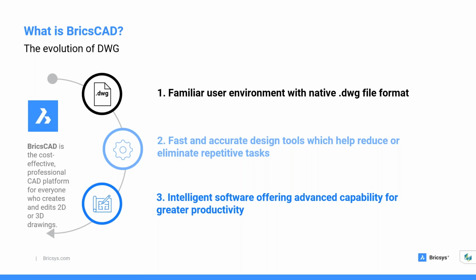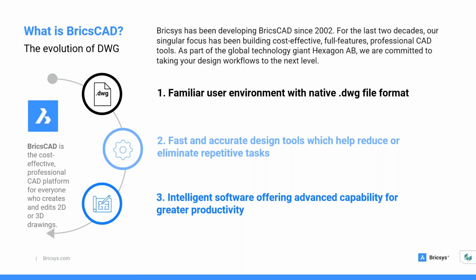It's developed by Bricsys. We've been creating innovative 2D and 3D design tools for the last 2 decades. Bricsys is now part of the global technology giant Hexagon AB, whose investment is powering the product forward to provide designers with ever more powerful tools to optimize their workflows.